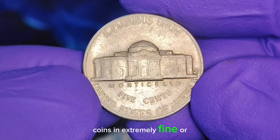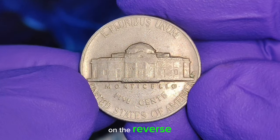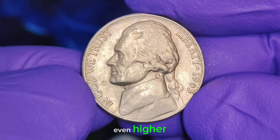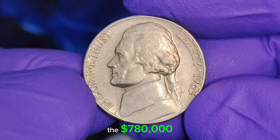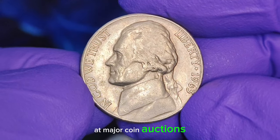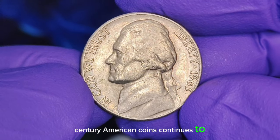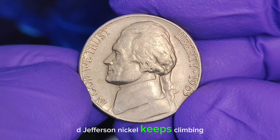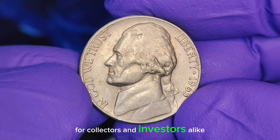Coins in extremely fine or uncirculated condition, especially those with full steps on the reverse, can skyrocket to $250,000 or even higher. Some top-grade examples have been known to reach into the $780,000 at major coin auctions. As the interest in mid-century American coins continues to grow, the value of the 1963 D Jefferson Nickel keeps climbing steadily, making it a hot pick for collectors and investors alike.